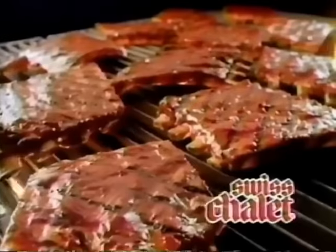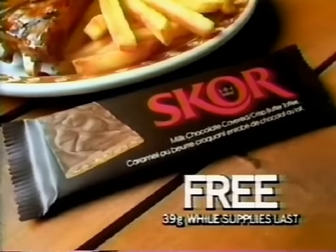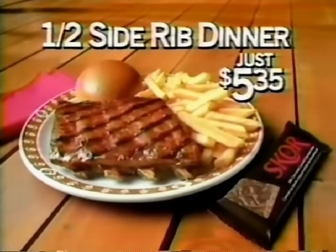Come into Swiss Chalet for an early taste of summer. For just $5.35, get a half rack of our tender, tangy side ribs, a toasted roll, barbecue sauce, with fries or baked potato. Plus, you get a free Score chocolate bar. All for just $5.35. So hurry down to Swiss Chalet for an early taste of summer. Because the summer rib special ends April 24th.